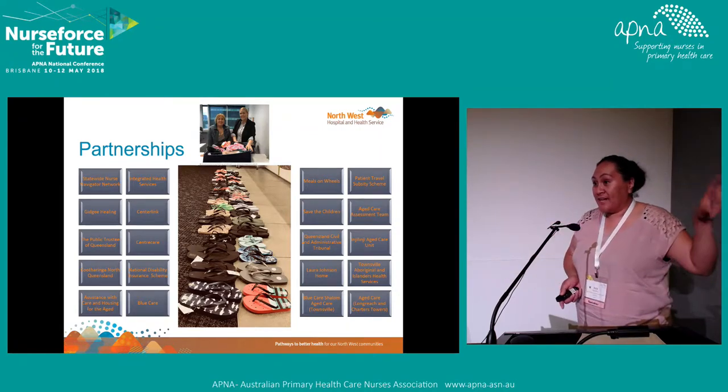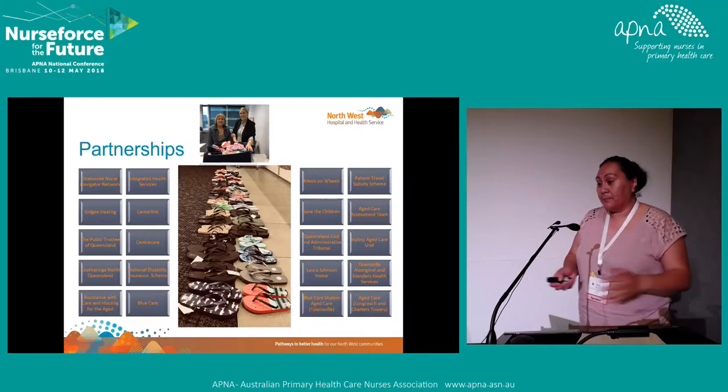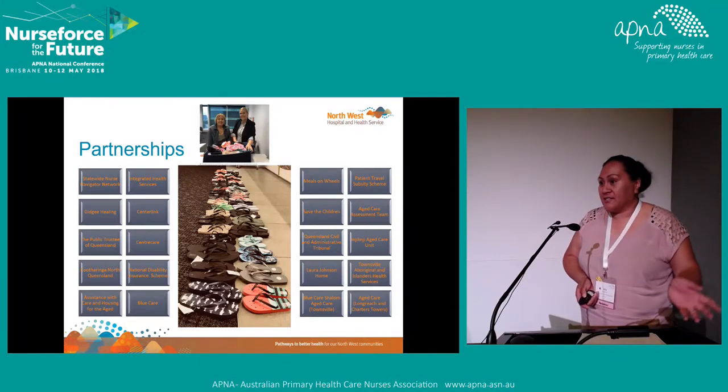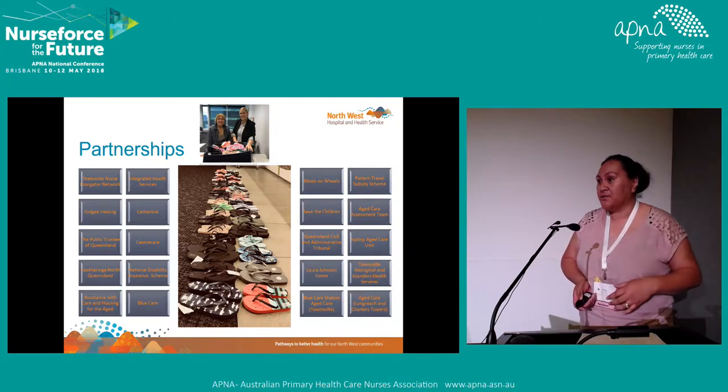Also the Nurse Navigator Statewide Network, our Gidji Healing, which is our Aboriginal medical service, a massive part in building partnership and connections with the patients. Centrecare, Public Trustee, QCAT, these are just a few of the partners and stakeholders that we engage with.